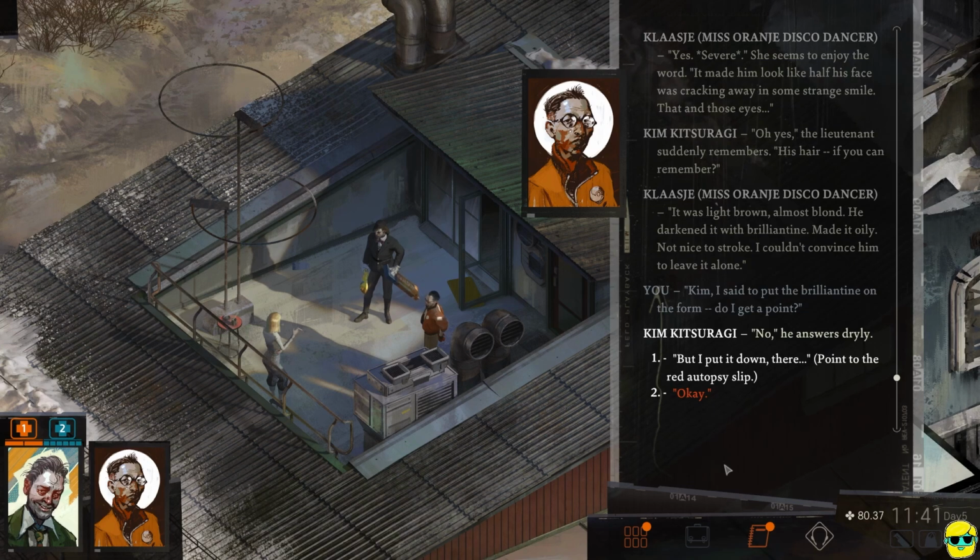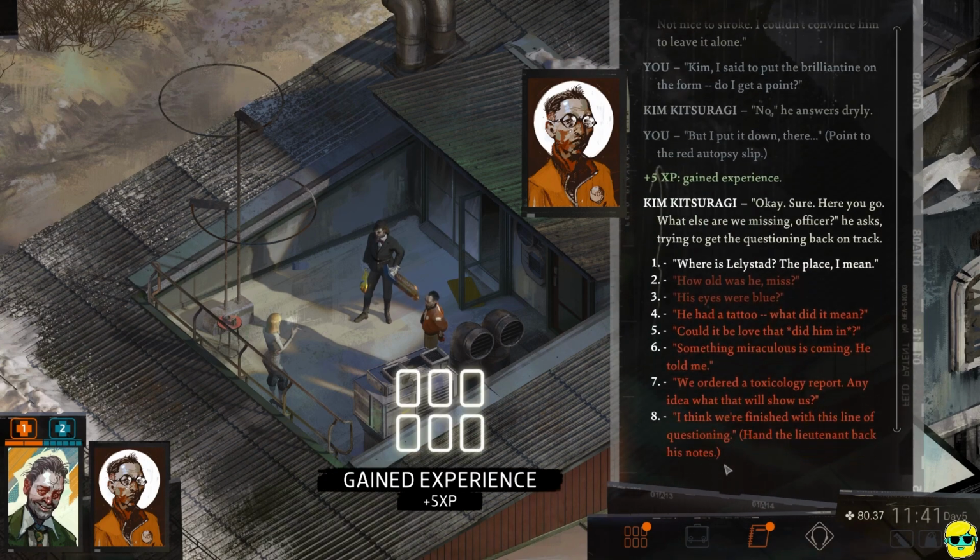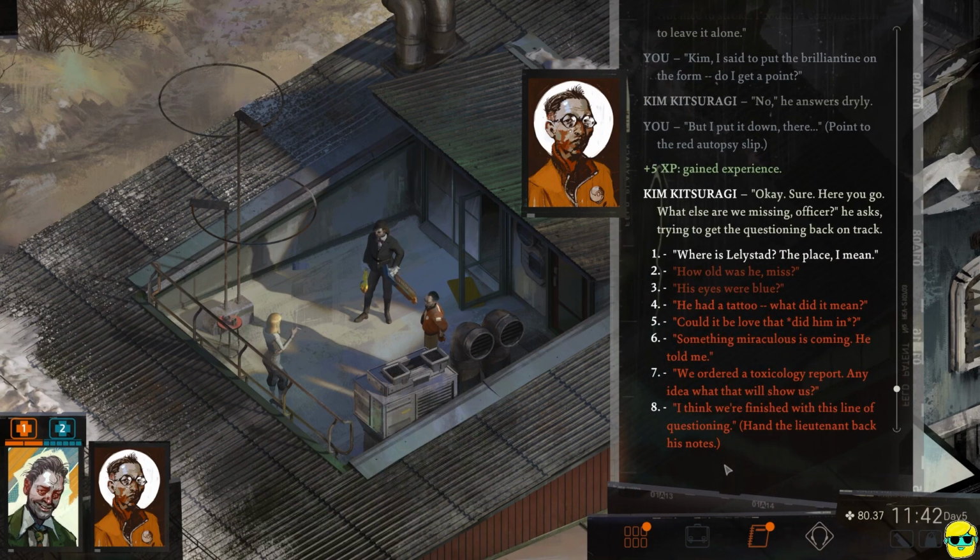But I put it down there. Point to the red autopsy slip. Okay, sure. Here you go. What else are we missing, officer? Yeah, I got some experience.